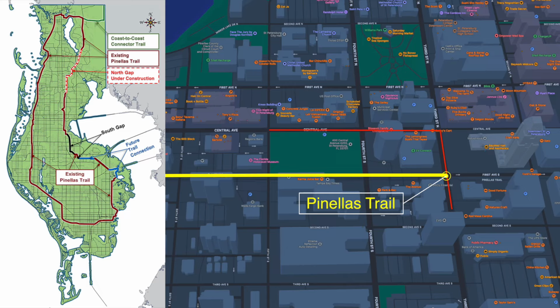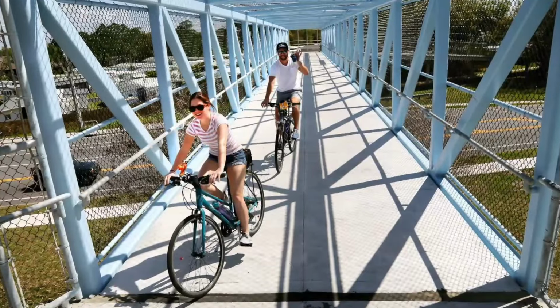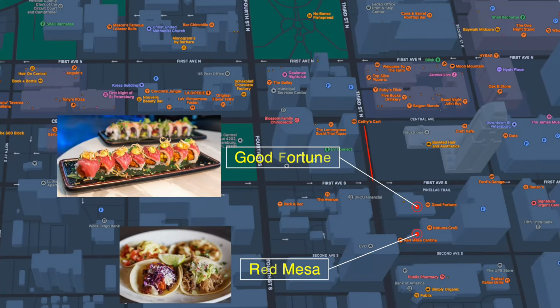Pete to Tarpon Springs, plus plans to expand to 75 miles. Now, on the left here is Good Fortune and another sushi option, and Red Mesa, one of the most popular Mexican restaurants with great margaritas and tacos. But there's one more district I need to show you, and trust me, it's everything that makes downtown special.